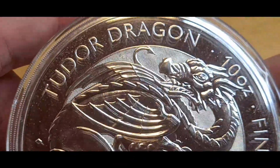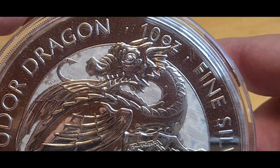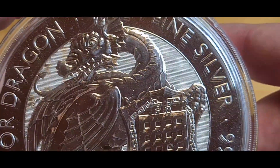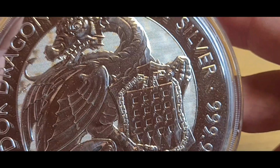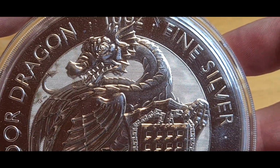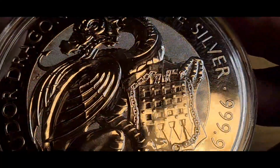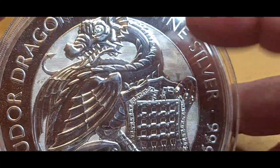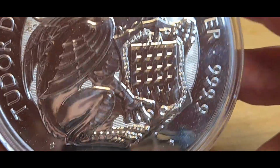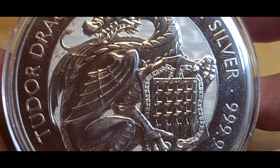So we have the Tudor Dragon here, and it is 10 troy ounces of 999.9, so 4 nines fine silver. And here you can really see the dragon, and you can also see the background of the dragon design here. It is really, really awesome. We have the date 2024 as well.